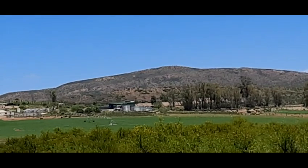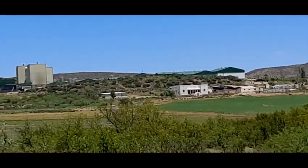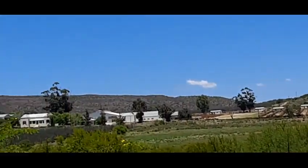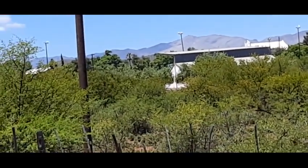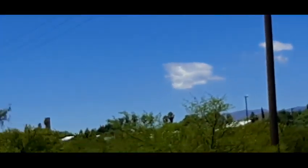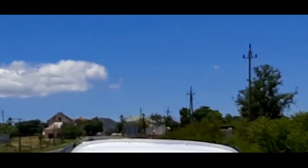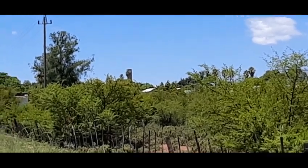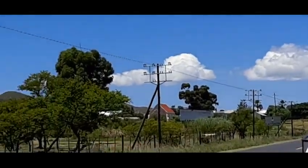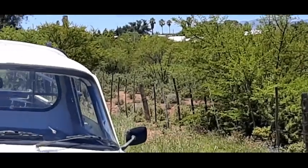And then I just turn slowly. It's very shaky. The factory. And the stadium here, rugby field stadium or whatever. There's a town, and the church tower out there. I also went to that church a few times. Okay, let's go on with this road.